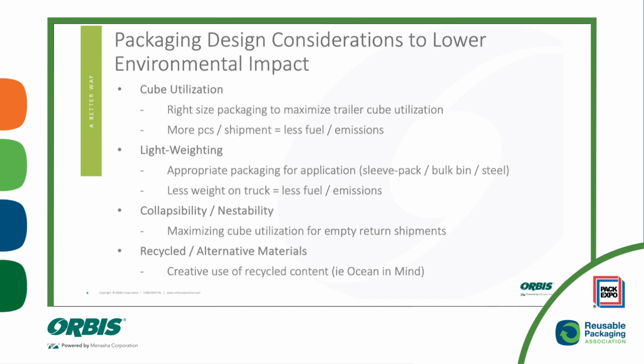Lightweight packaging. So I'm a strong believer in finding the right packaging solution for your application. A metal rack isn't always going to make sense for all components, just like a tote isn't going to make sense versus a bulk container or a sleeve pack. It's making sure that you have the right packaging for your solution where the packaging is going to last the longest, and then the component that you are shipping isn't getting damaged at all. But the less weight that you are able to put on a truck also equals less fuel and emissions as well. So taking into consideration the actual weight of the packaging solution is also important.